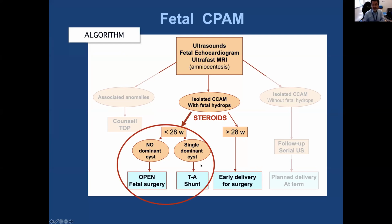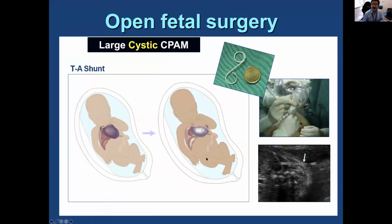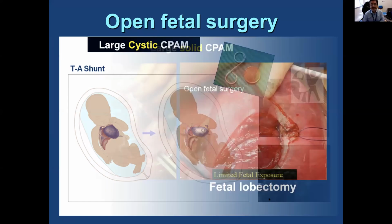What kind of fetal surgery? It depends. If it's a solid mass, we need to do a lobectomy in the fetus. If it's a predominant cyst, we can do a thoracoamniotic shunt. So this is an example of a cystoamniotic shunt. We can put this double pigtail, which is very small, by percutaneous access under ultrasound guidance inside the cyst, so we can drain this mass to the amniotic fluid, okay?